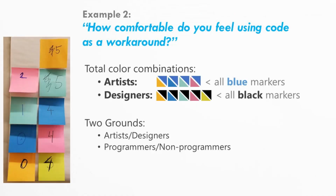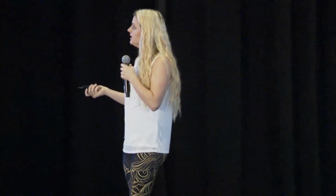Another example, if you're feeling extra ambitious, is doing a double ground. The way this works, you ask your grounding question, just like we did in the previous example. However, you divide the team by another piece of data set they have and give them different marker sets. In this case, the artists and designers are on the same team, so I gave all the artists blue markers and all the designers black markers. So now my double ground becomes artists versus designers and programmers versus non-programmers. The idea was to build a matrix of where these things overlapped and really help see if we can segment our user groups and categorize those needs as much as possible.